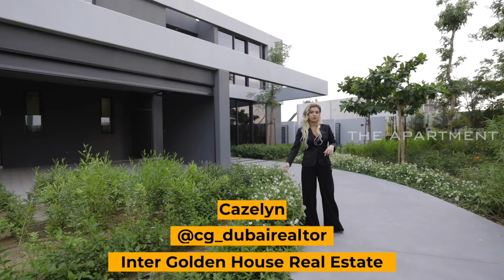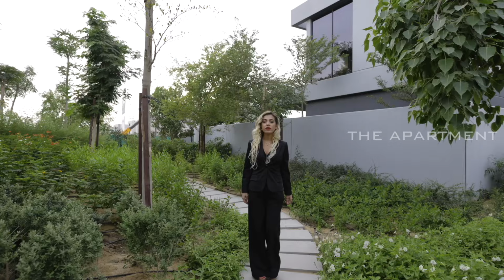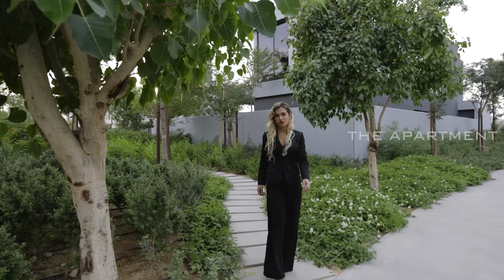Let me talk about the location. We are very close to Emirates Road, and this is a beautiful green community. There will be 50,000 trees in here. And this walkway takes us to our villa. Come on in.